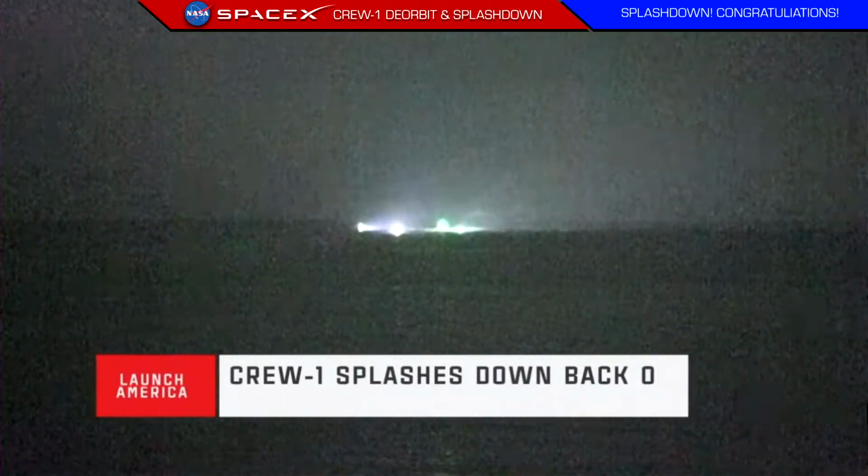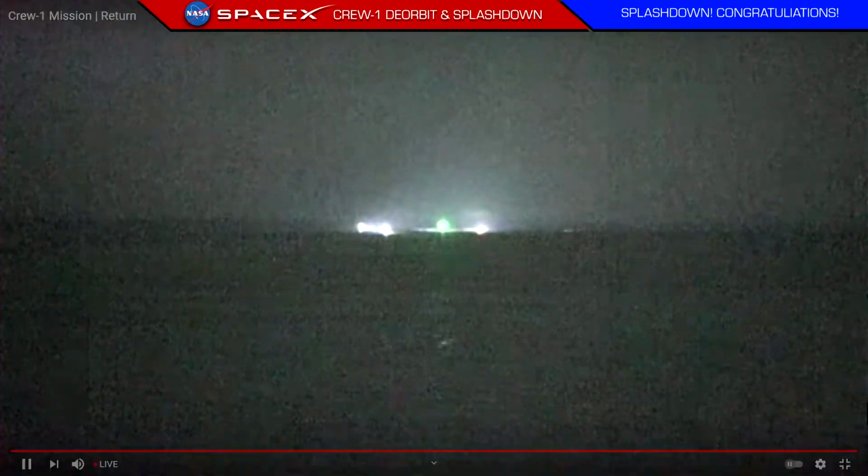They will be able to, as we mentioned, sniff for those hypergol fuels, as well as attach buoys to the parachutes and make sure they are recovered. The teams have been ready and waiting about 3 nautical miles away, so it's going to take them around 20 minutes to make their way to Mike, Victor, Shannon, and Suichi inside Crew Dragon.